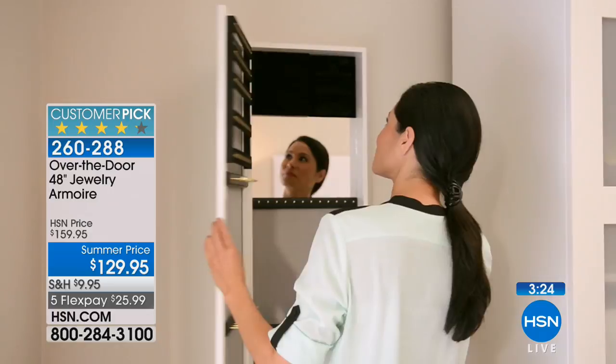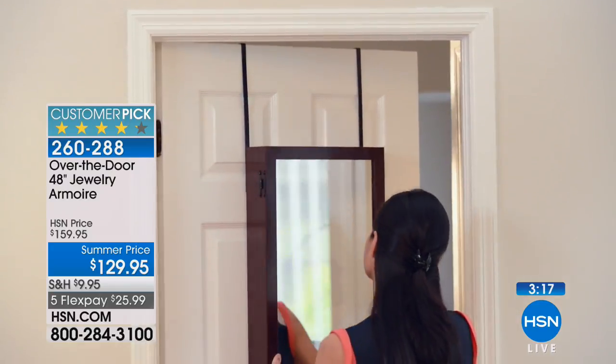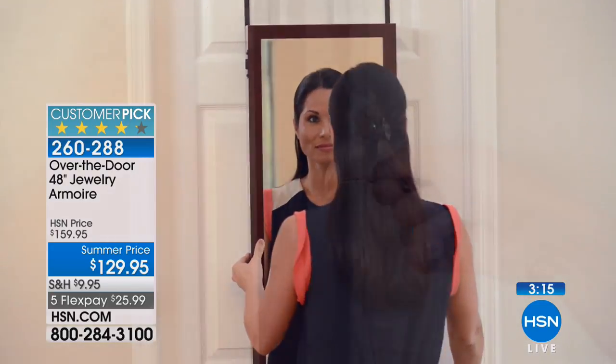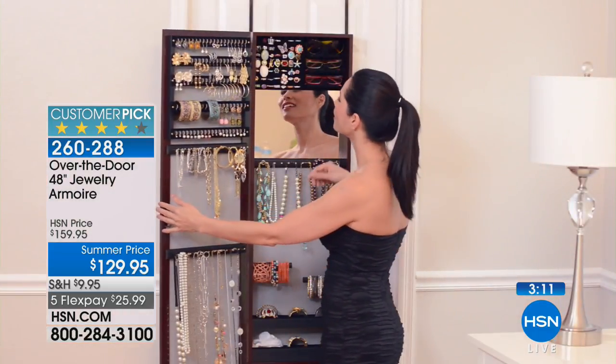It's very easy to hang on the wall. Or if you want to hang it over the door, every single armoire comes with these two brackets. You screw the brackets into the back of the armoire and you lift it and hang it over the door. So that's temporary. Like, let's say I rent. Right.